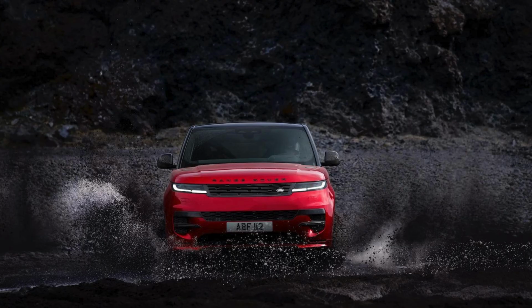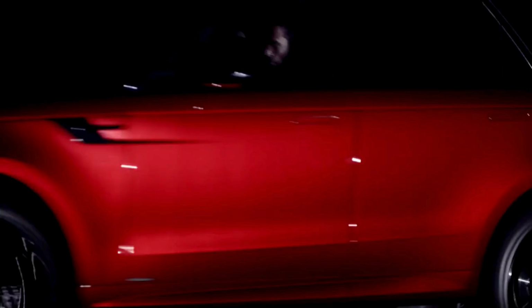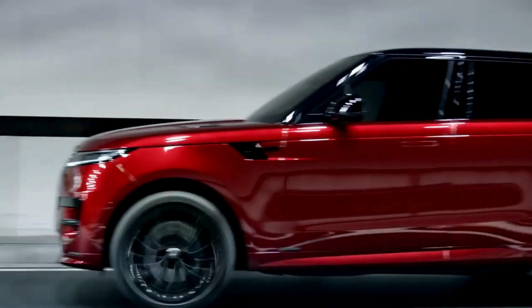Number 3, Range Rover Sport. A Range Rover Sport review. Completely rebuilt for 2023 is the Land Rover Range Rover Sport 2023.